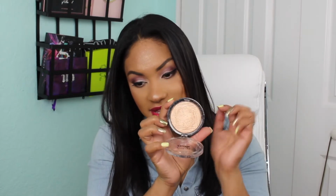I love the way it looks. It feels good. It lasts well. You can see I put a little dent in this guy. It's really great, and for the drugstore, I'm just so ultra impressed. I just think they did such a good job. And if you're lighter in skin tone, I do believe that they have a rose gold shade that's a little bit lighter, so that might work a little bit better for you. But this, you guys, so good. Love it so much.